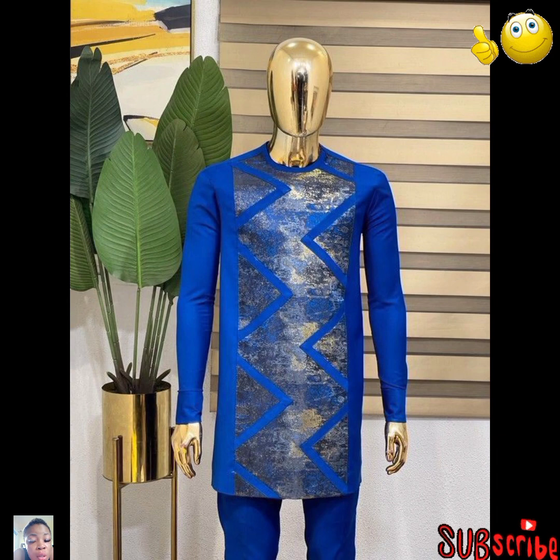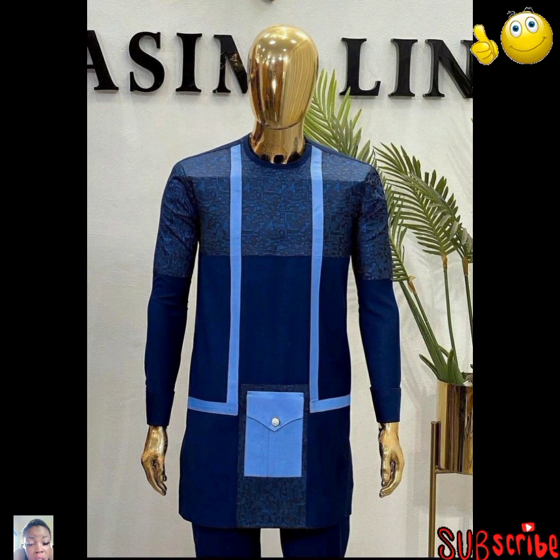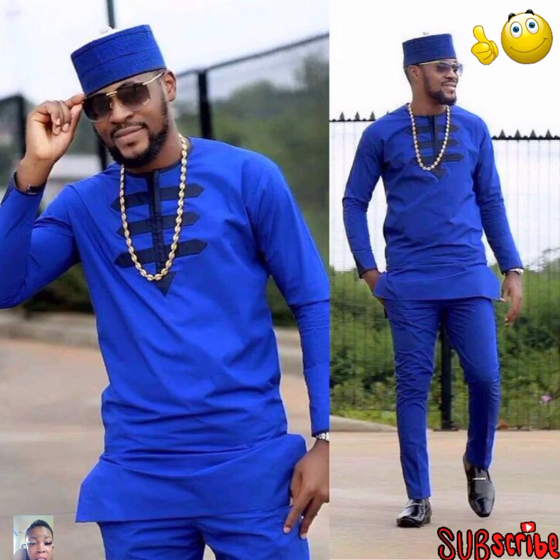And this is a silver with a blue. Just to let you know that there are so many colors that can go with blue. Blue can go with red, blue can go with white, blue can go with yellow, blue can go with pink, blue can go with gold. Literally so many colors, even silver. The dark blue, the berry blue, the navy blue can go with the sky blue as well. Even the black can go with blue. So blue is not a selective color. It's a color that can actually go with so many colors.